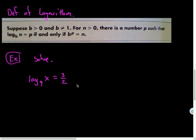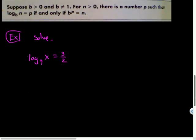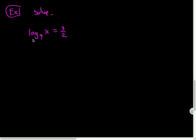So what we're going to do, some of the time, you can solve merely by rewriting this in exponential form. Now, we were writing all of these from exponential to logarithmic. How could I write this in exponential form? So from log to exponent. Here's the base, so I know my base is 9. So 9 to that 3/2 power equals x. So that's solved for x. And what does the 3/2 power mean? Well, that means the square root of 9 cubed. So that's 3 cubed, or 27.